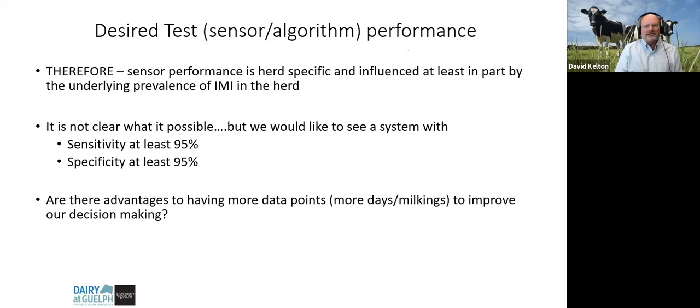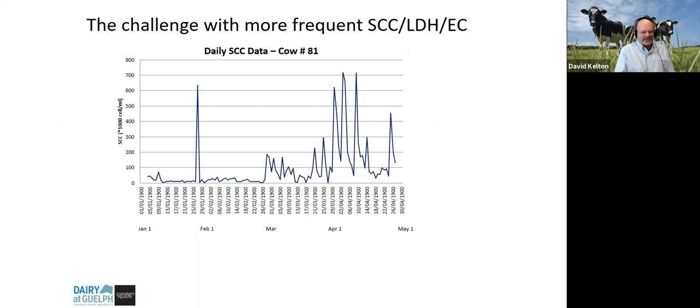There certainly are some potential advantages to having more data available, but I guess I will throw in one cautionary note in the next slide. And that is that this is a tracing or a schematic of a daily somatic cell count for one particular cow over a 4-month period. What you see here is that there is day-to-day variability and test-to-test variability. Maria can just press enter one more time.